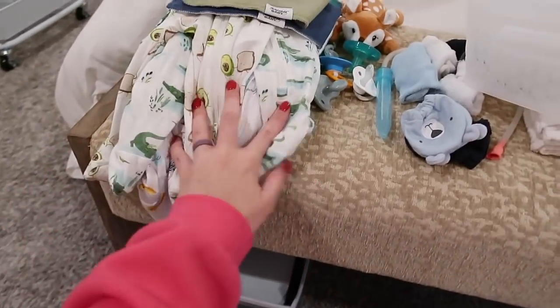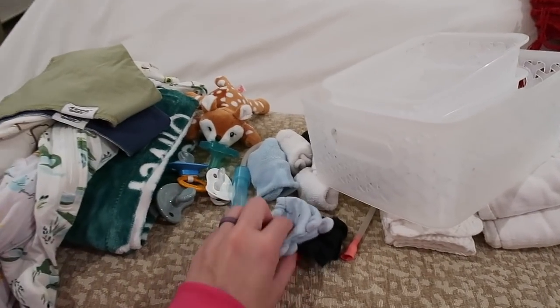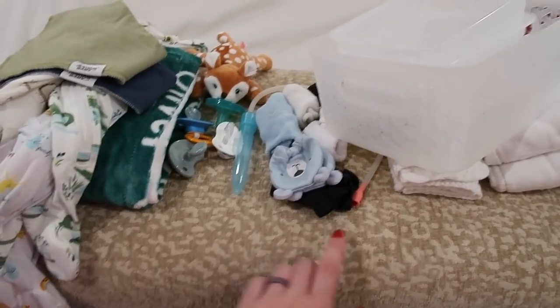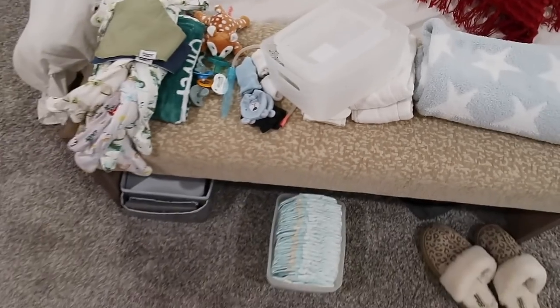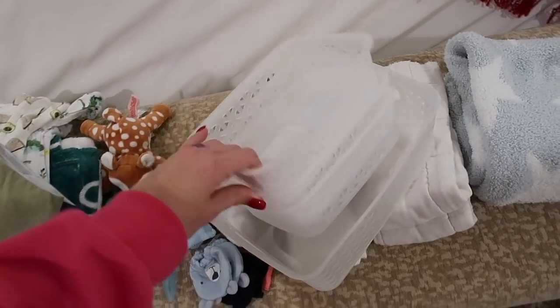And then I have some zipper sleepers here. I have a couple of blankets, some burp rags, some passies, socks, hand mittens because he loves to pull his hair and then scream. I have his little NoseFrida. So just all of the essentials that we're going to need in the middle of the night. So I'm going to go ahead and throw those in a little plastic basket and then organize it on the cart.